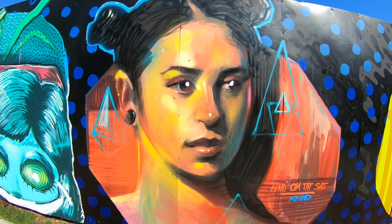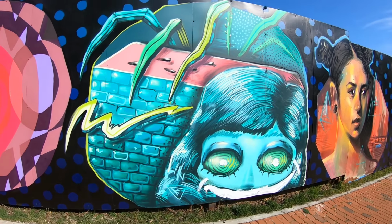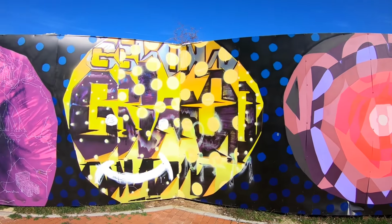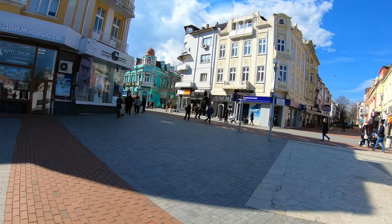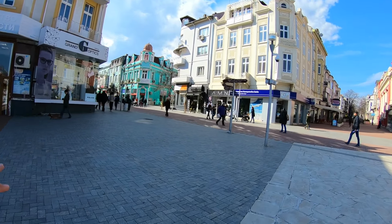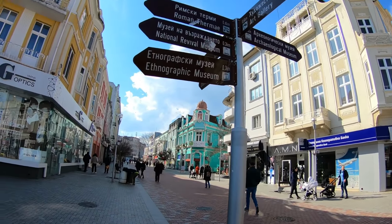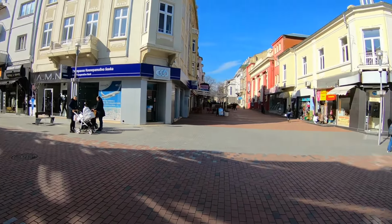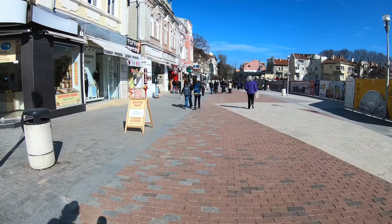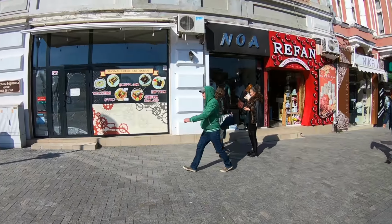I wonder if that's Frida Kahlo. Kind of looks like it. And then this area is like walking streets going in every direction. It's really cool. Roman Thermae, some Roman ruins, museum, art gallery. And so I'm going to look for some like pastries, a little snack. Greek restaurant there.